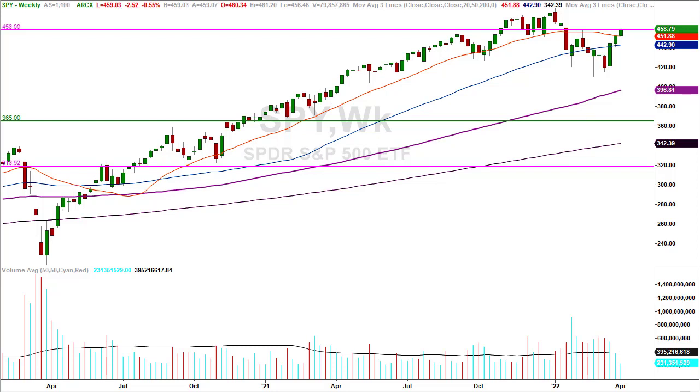And it doesn't have to be a rejection. Let me correct myself. Just can't get through it yet. It's a very important spot. My opinion, which is worth the paper it's written on, my opinion is they won't close the week above that number. Doesn't mean they won't. It means I don't believe they'll do it.